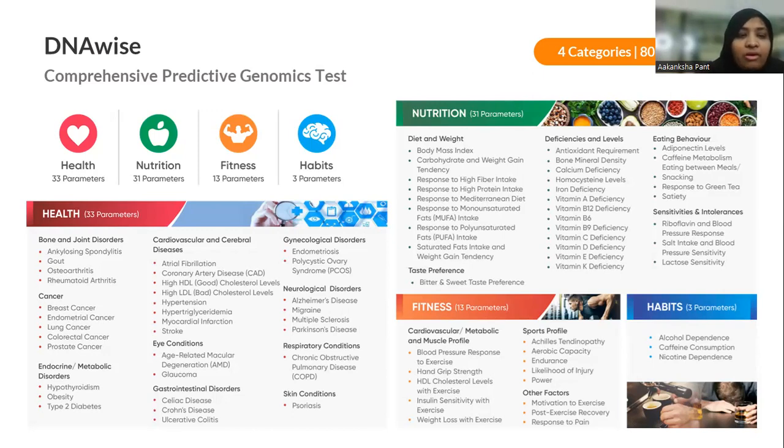And under endocrine and metabolic disorders, you see that obesity is also covered, along with other predisposing factors like hypothyroidism and type 2 diabetes that may also contribute to weight gain.